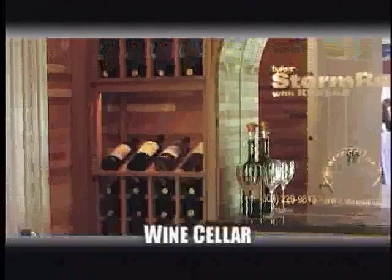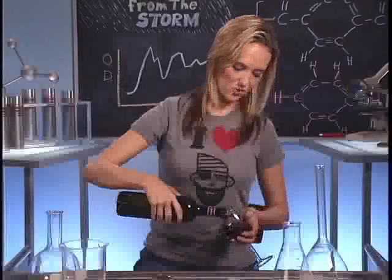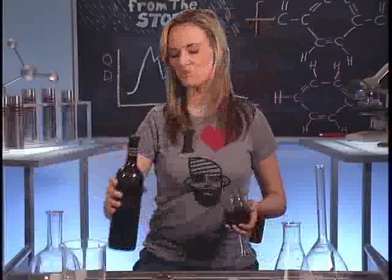Next time a storm comes a-knocking, you and the gang have a new answer. You're chilling in the wine cellar. And while you're chilling, consider raising a glass to keeping your roof and to science.